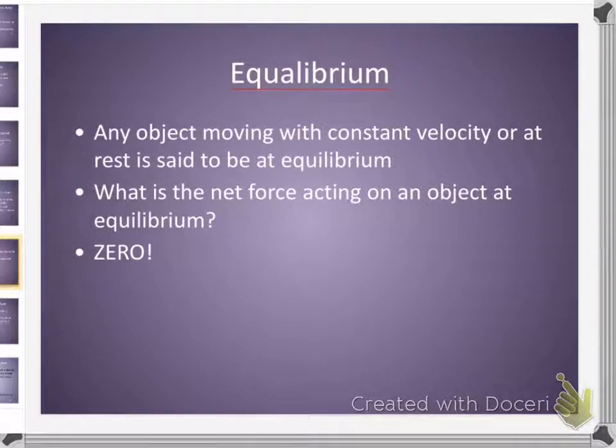So we've talked about, oh, that's not spelled correctly. Well, forget that. We've talked about equilibrium. We haven't talked about equilibrium in here, have we? We talked about it in chemistry. We haven't talked about it in here. So equilibrium is the state of things being, I know this is really shocking, equal.